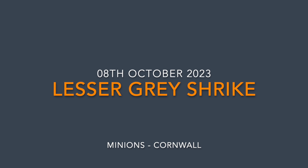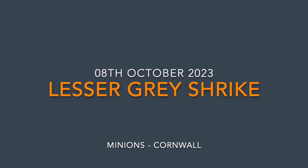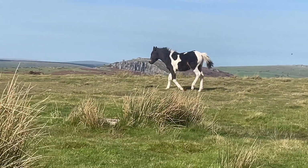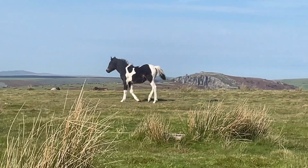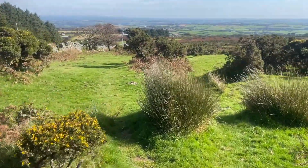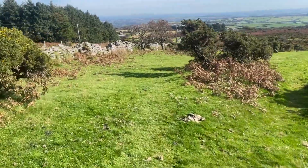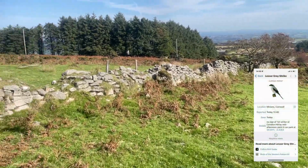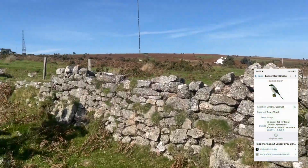The following morning, I got up at silly o'clock and headed southwest down to Minions in Cornwall in hope of seeing the lesser grey shrike that had been hanging out there for the last week. Unfortunately, I got to this party a little late. The bird had been showing, I think, close to 10 days on the trot, but of course the day I turned up, it had disappeared the previous evening. Some great habitat there to explore, which was good fun.